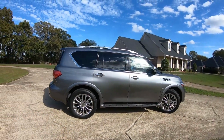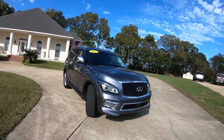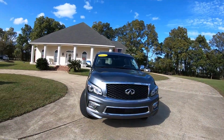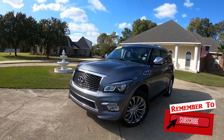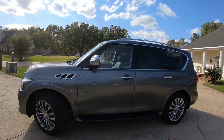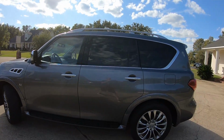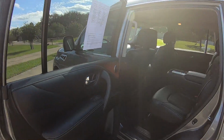Today I've borrowed this 2017 model of the Infiniti QX80 from my friends at Mercedes-Benz of Shreveport, and we're going to take a quick look at it, as a lot of you have been requesting more videos on used cars. As you can see, it's a nice looking vehicle. It has an exterior color of graphite metallic, and the interior is called graphite. I guess that's non-metallic, apparently.